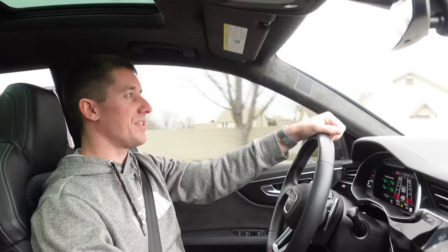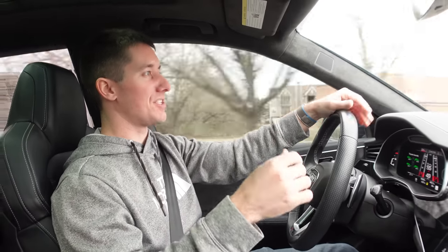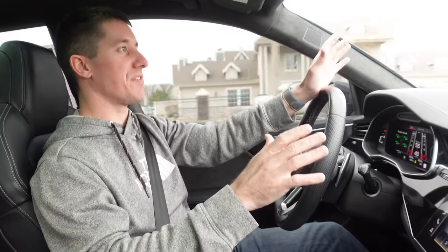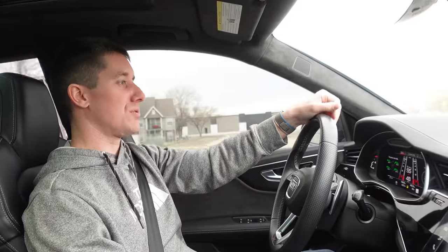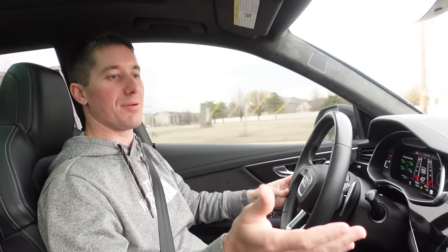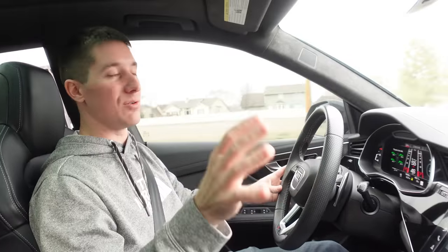And as far as everything else, I'd say it's all intuitive. There's a lot of features, a lot of stuff buried in menus, but everything you need is always at your fingertips, very easy to use. And I think really the only other option you could add to this is probably that third screen. I don't even know if it's an option. It is in the e-tron, so it makes sense that it would be in this.